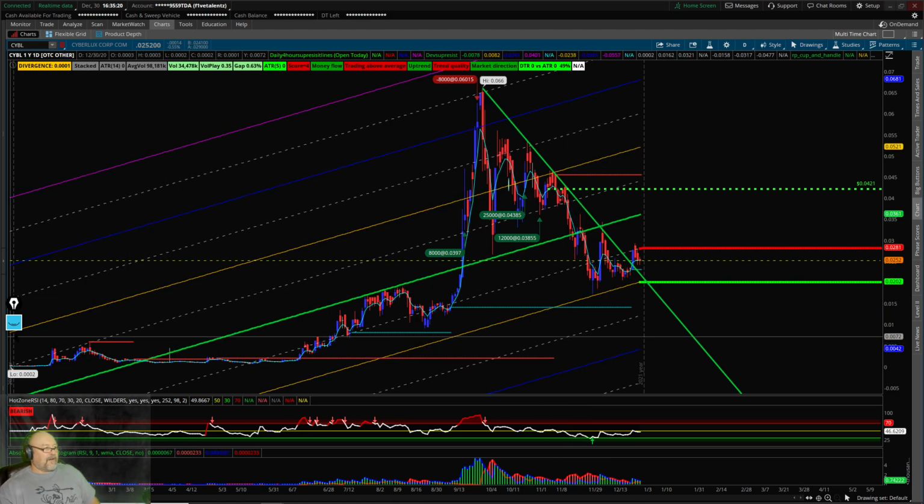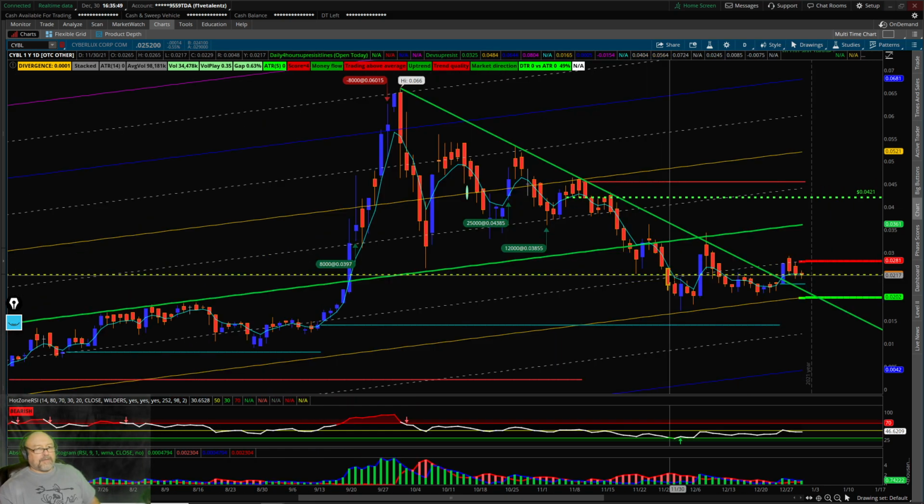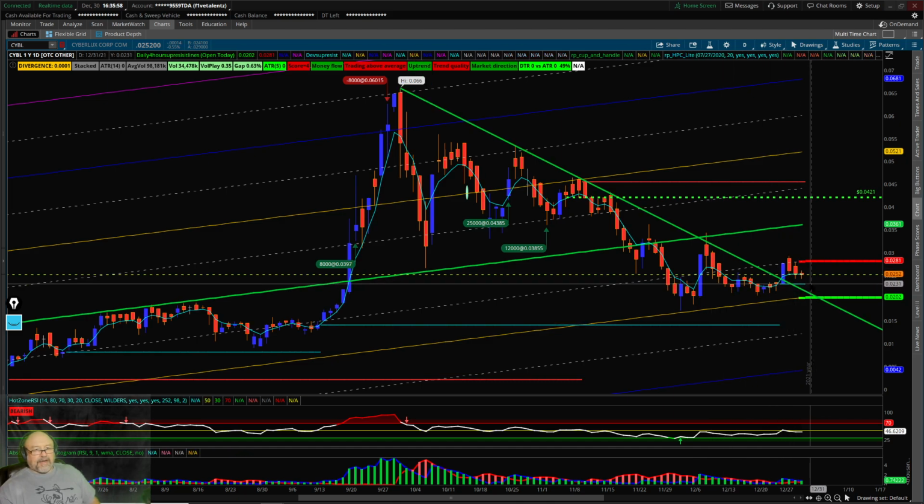But we do have higher lows here. I'm sorry, higher lows, but we still have a lower high right here. So that usually means consolidation, and for Sybil right now, it wouldn't be that bad. What I would like to see is, if you notice, the red candles are getting smaller and smaller. We do have support right here at 0.02231. So maybe another red day tomorrow.